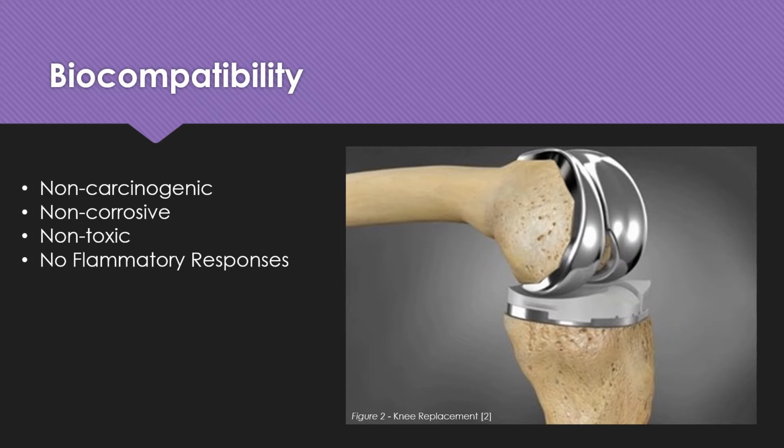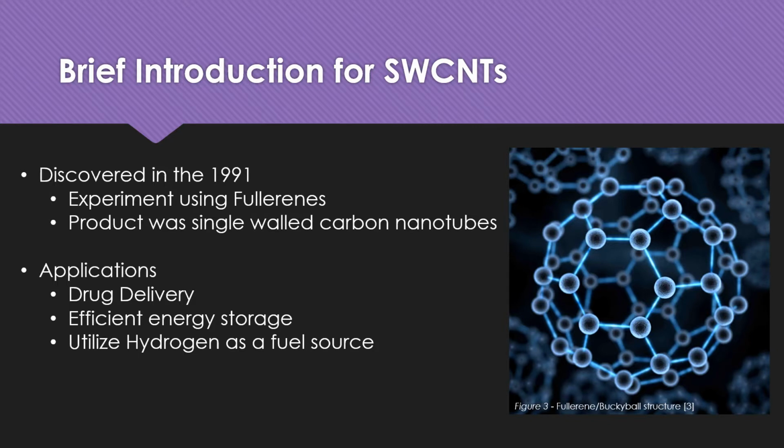One material being researched to see if it's biocompatible or not, or is just being researched in general, is the single-wall carbon nanotubes. They were discovered in 1991 during an experiment that was using fullerenes. Fullerenes are a cluster of carbons that are single bonded and double bonded together to create this ball formation, which is why they are known as buckyballs.